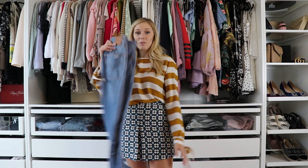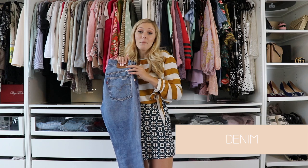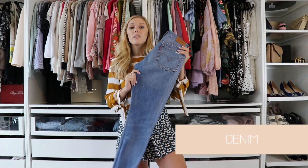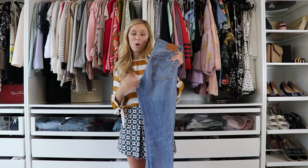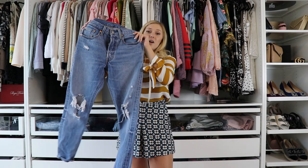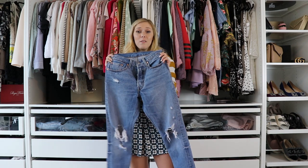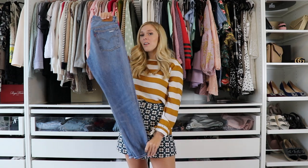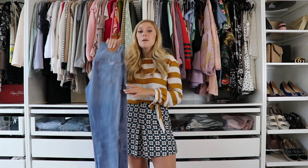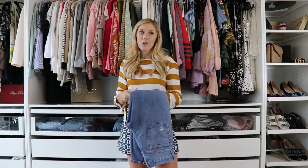Next is just a normal denim. Like I said, I like ripped jeans. I personally have yet to find a pair of normal denim that has zero rips in them that I like on my body. So these are my Levi 501 skinny jeans, and I absolutely love these. These are my favorite jeans. I really don't know if I'll ever find a jean that I love more than this. I have definitely tried, but I feel like these are the most flattering on my body. And they're a great thing to have in your wardrobe. I feel like everybody always needs a good pair of jeans.